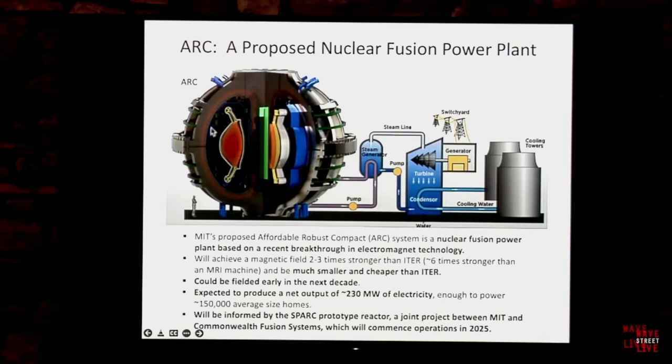This is what the tokamak would look like for this proposed system called ARC. This is a person right here, so you see it's not that big. And this is the inside of the donut here, the magnet is in the middle. This system is actually being designed to produce electricity and put it out on the grid. So this is not just a demonstration. This is to actually produce electricity that goes out on the grid.